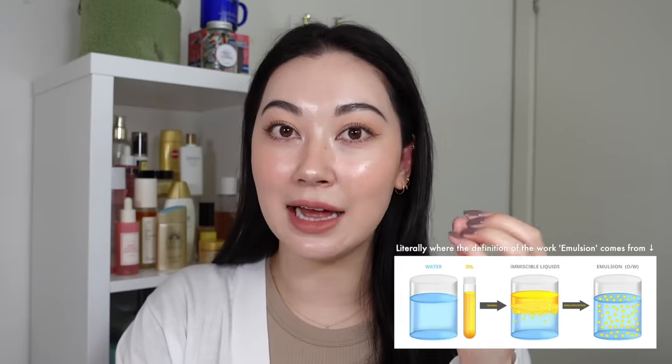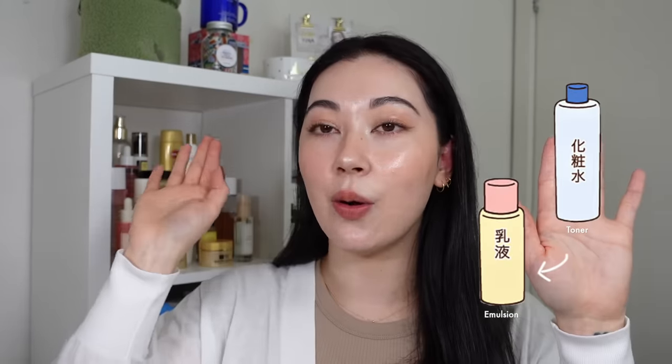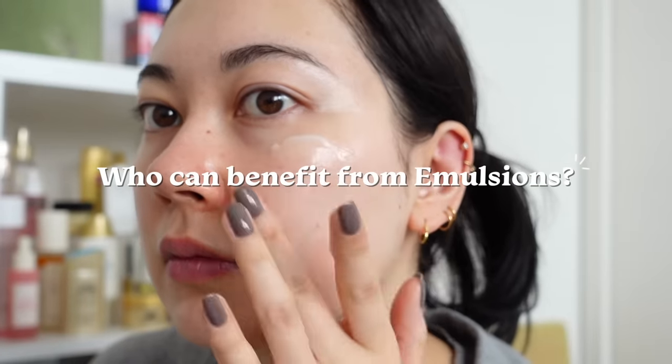But this doesn't mean that emulsions have no oil content whatsoever. They do usually still contain some oil ingredients, so basically, it does become a link that bridges the gap between your hydrating toner step and then your heavier moisturizer step. So who or what skin types can benefit from emulsions?